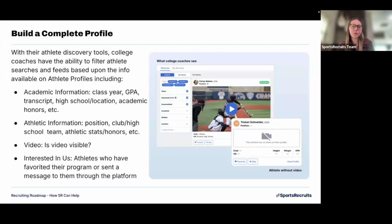They can also filter through athletic information, position, whether you play for a certain club, if you have any athletic honors and things of that sort. They can also, while they're looking through athletes, filter if athletes have video on their profile. And then they can also filter if athletes have favorited their program or if athletes have sent them a message. So it really narrows down their search.